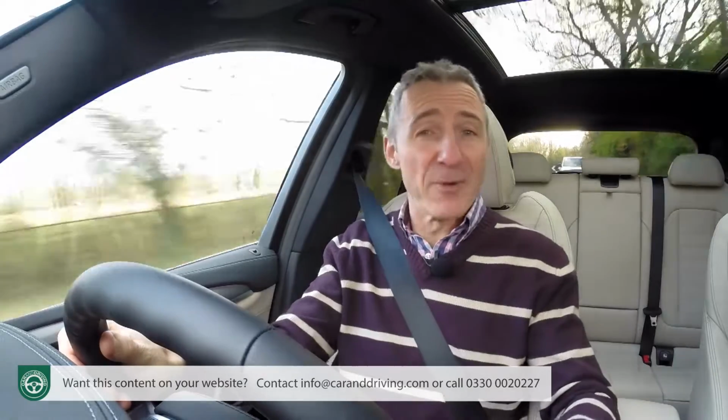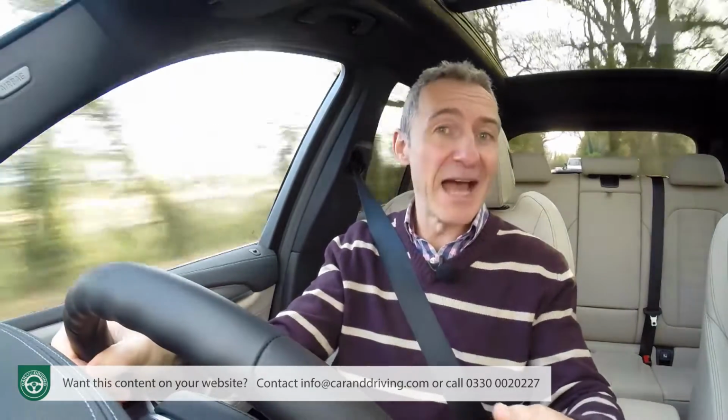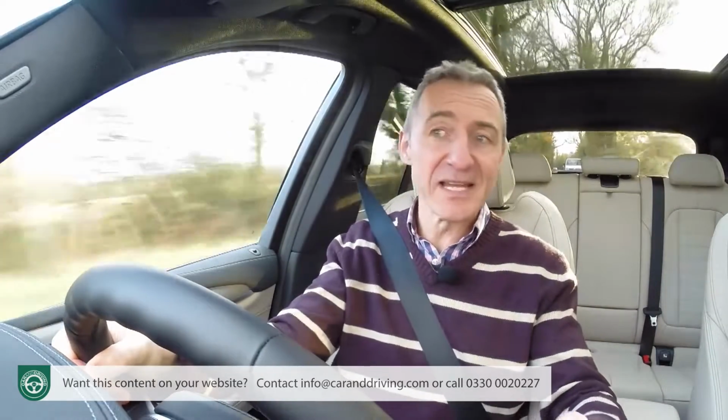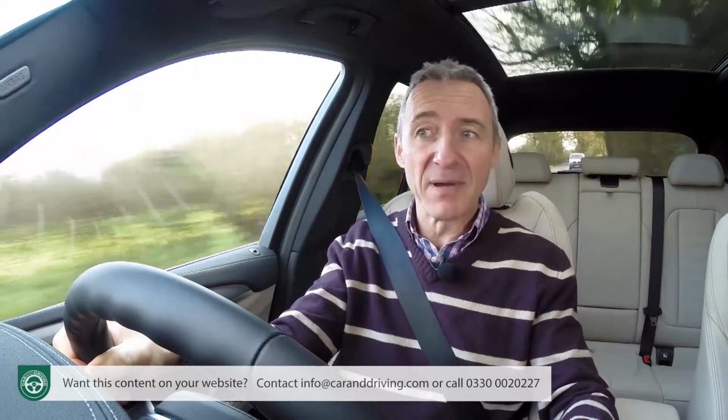The X3's primary task is to improve on the proposition offered by its two arch rivals, Audi's Q5 and the Mercedes GLC, and right from the off it should indeed feel a slight cut above those competitors if you're one of those people who likes to drive.